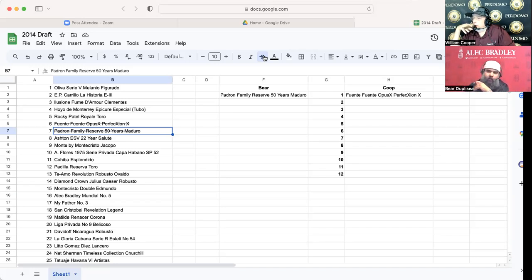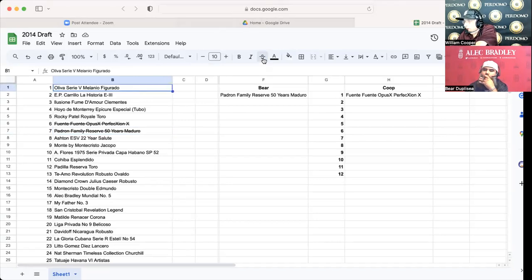All right. So with my second pick, since we're doing the snake, I'm gonna go with the number one cigar. I'm gonna go with the Oliva Serie V Melanio Figurado. Wow. Okay, a little earlier than I thought, but I figured it would go. Obviously you're picking the number one of the year.